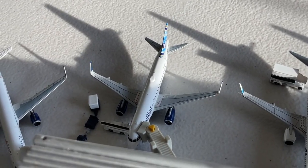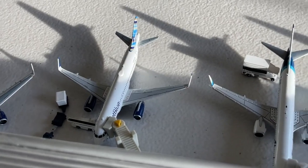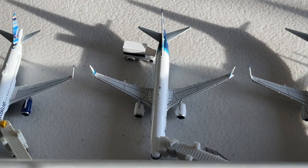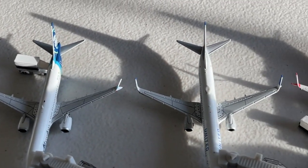JetBlue's Airbus A320, the barcode tail, is currently coming in from New York's John F. Kennedy, and this guy's continuing out to Boston. Hopefully we'll get the 220 back soon. The Alaska 737 MAX has been very prominent, 2 daily flights to Seattle. So this guy's coming in from Seattle after a flight in from Portland. Really nice aircraft, glad to have that in here.